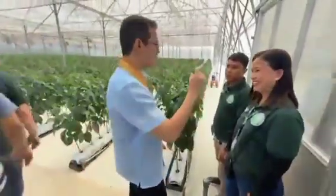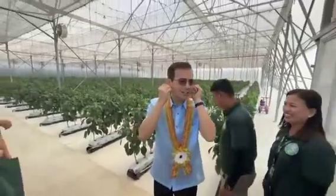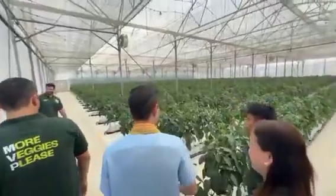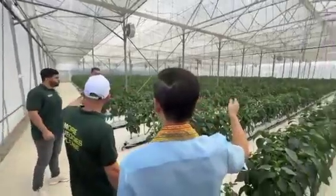Bakit hindi pa yung nagtanim ng labuyo? Mas mahal. Magkano ba ang labuyo? 600. 600. 600. You can make accessories on it. Yeah, very expensive. Because this is 3,000 square meters.